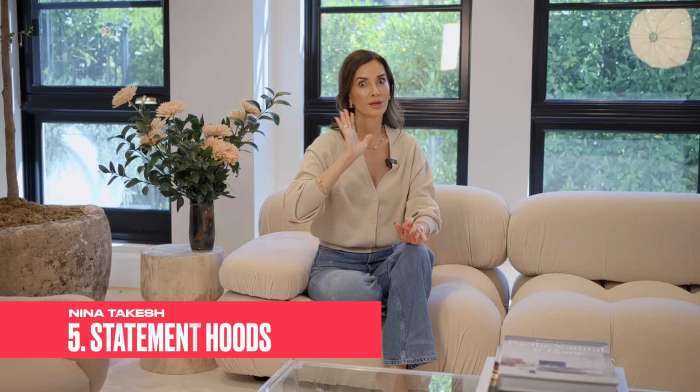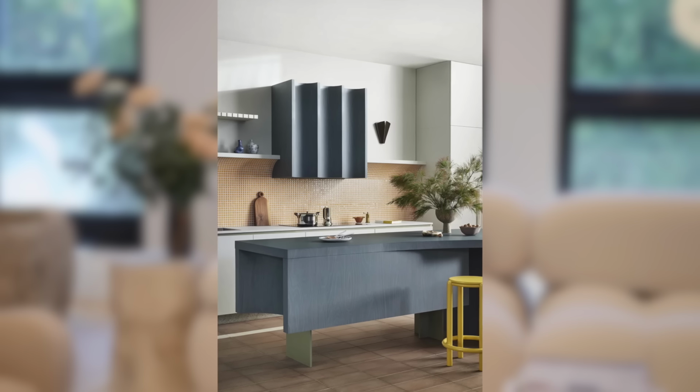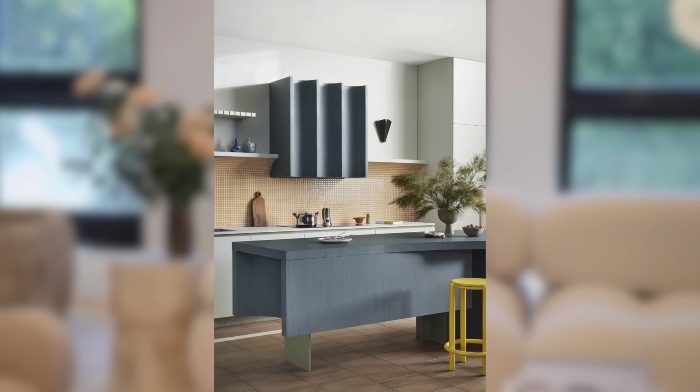The next big topic and a big pain point for me and all of my clients, and definitely for you, well, we're going to talk about it. Are you ready? Statement hoods. While invisible, hidden extractions or downdrafts are the coolest, which I love, there are still people who want hoods, or they are remodeling a kitchen that still has a hood. So let's talk about what can be done and what we're seeing in terms of trends that have really swung back for a more statement looking kitchen.